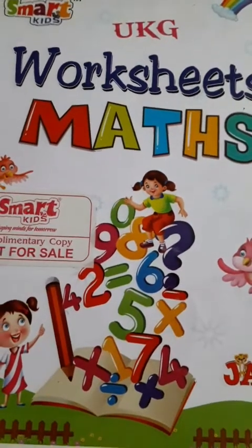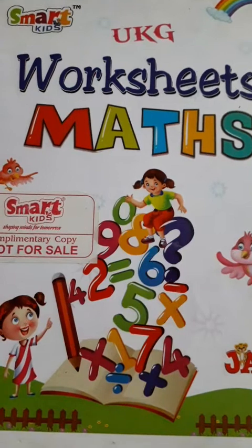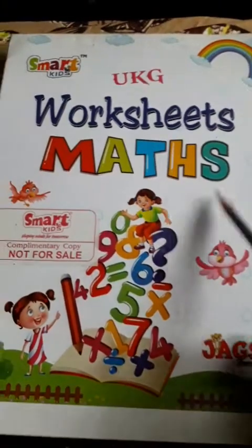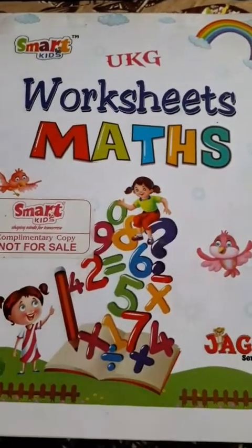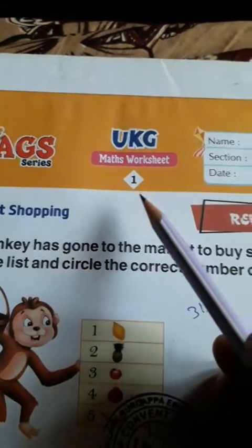Hi dear children, next I will give you another task. Dear children, all of you open the Smart Kids UKG Worksheets Maths book. This is Maths Worksheets. Open the first worksheet, Maths first worksheet.